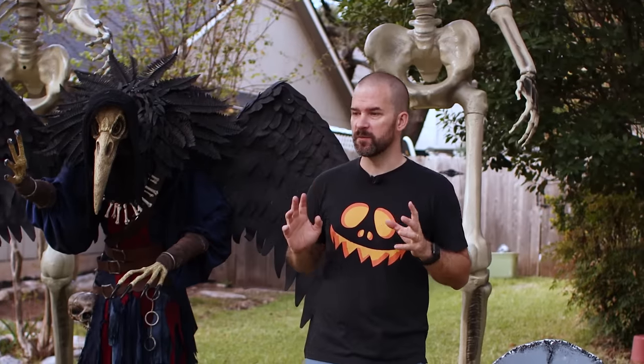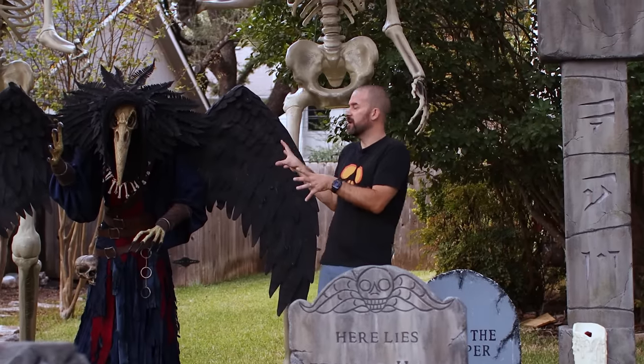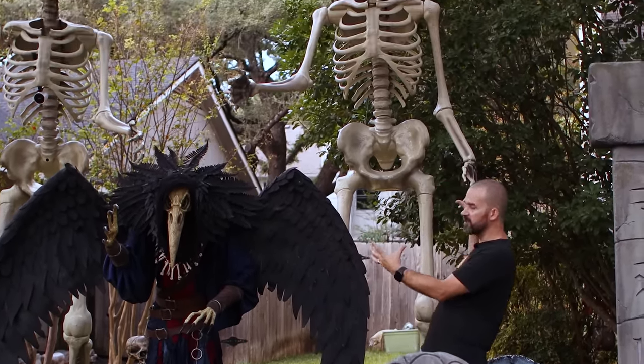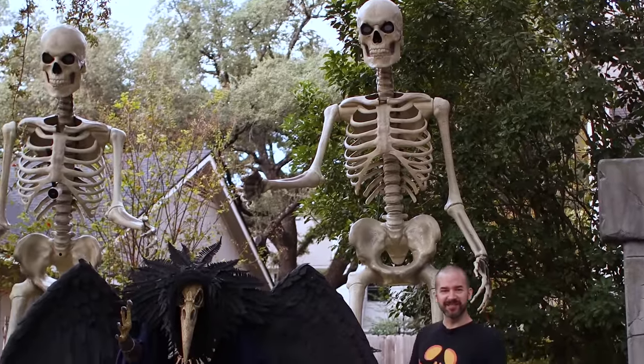This year was interesting because we made a lot of very big things. We reinvented some props from Spirit Halloween and Home Depot, some big animatronics, and they're all very large, so we had to rethink how we position all of our stuff. One of them was Lord Raven, who we turned into a dark necromancer, raising and controlling his army of giant skeletons back here.